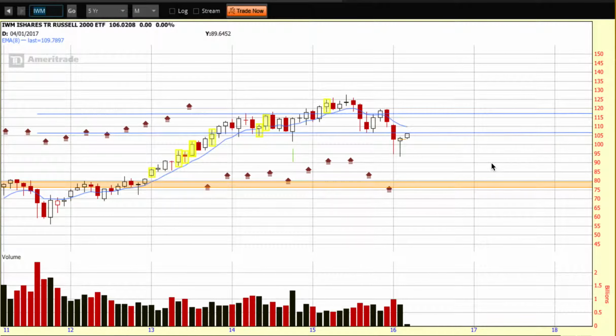So as regular viewers well know, we've been stepping back to take a look at the indexes on a monthly time frame. So we pay particular attention to the Russell index. This is the IWM, which is the ETF that represents the Russell 2000, 5-year monthly time frame, paying particular attention to this blue channel that the Russell traded in through much of 2014.